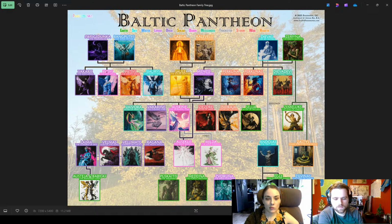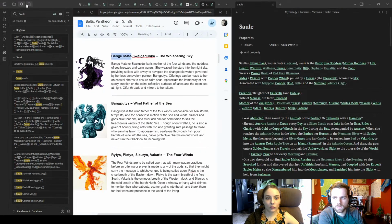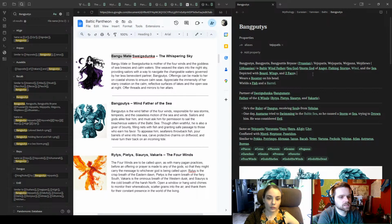Svigsdanka is a little obscure, but in cross-referencing, Bangputis is kind of a two-faced wind god, sea god, storm god. There are a few deities like that, like Aegir in Norse, that are a combination of the sea and wind and storms. You see this in a lot of old motifs in Poseidon as well with the Greeks, that he represented all kinds of things and not just the sea.